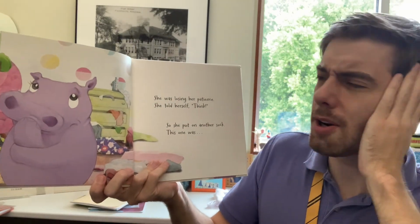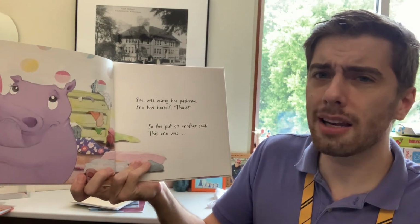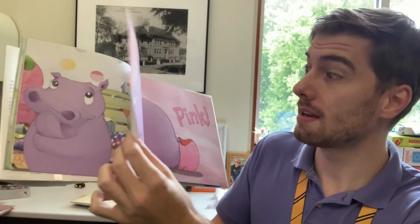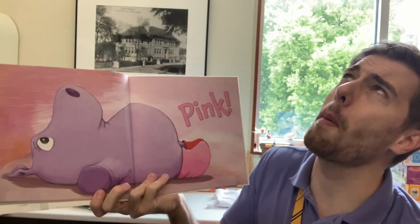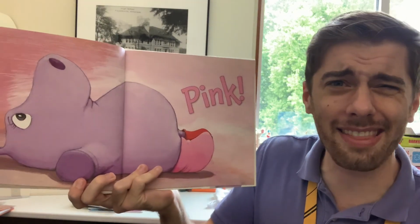She was losing her patience. She told herself, think. So she put on another sock. This one is... What color could it be? Pink! It's a pink sock. It's not a red sock. It's a pink sock. Pink sock, red sock, not the same.